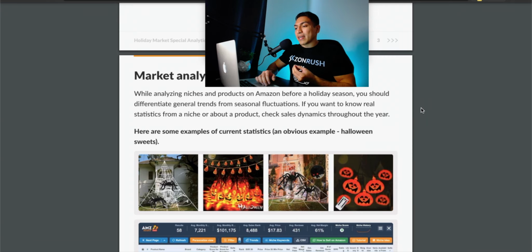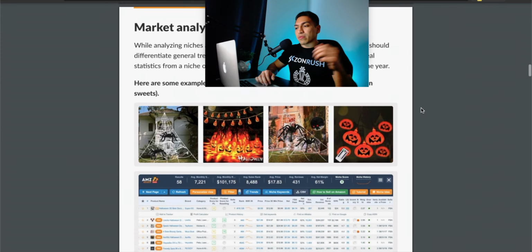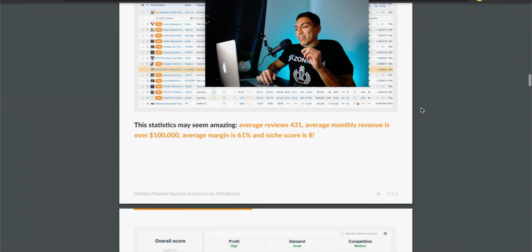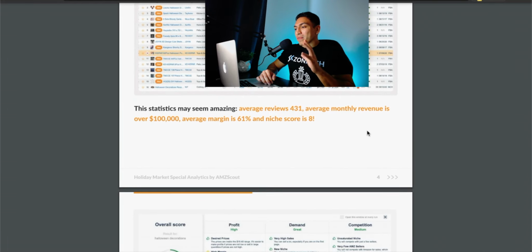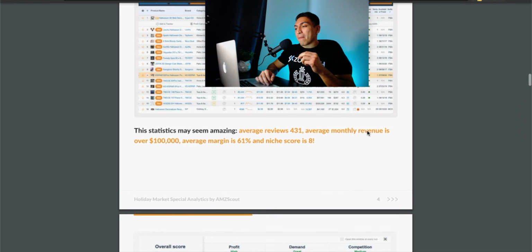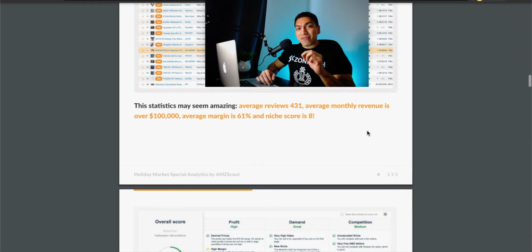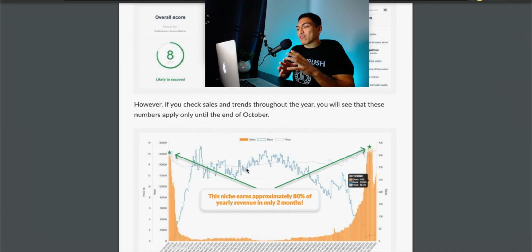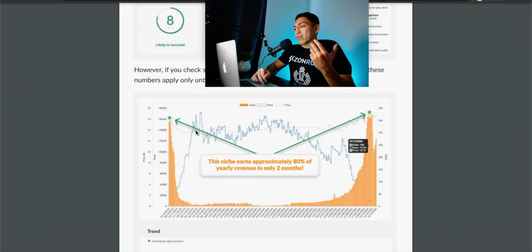So one of the examples that they gave for this is Halloween sweets, right? So Halloween just passed, and what they showed on the report is that, though it may seem amazing, the average reviews are 431 and average monthly revenue is over $100,000 and the average margin is 61%. It gave you a niche score of 8. However, they're showing you that when you look at the sales proximity, you can see that the sales trend for this particular product skyrockets towards the end of the year, obviously for Q4 for Halloween, and then they completely fall off of a cliff. And they illustrated that here, right here in the report.